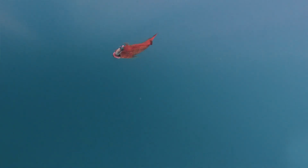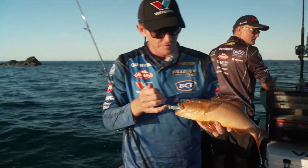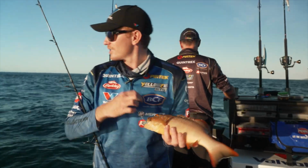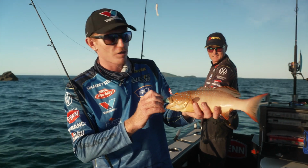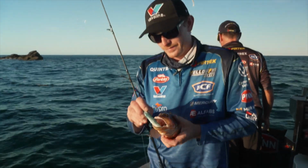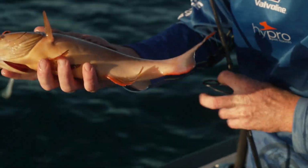Yep, got him here. Another one. Right species. There we go. Beautiful little bar cheek trout this afternoon, just taking a liking to that plastic. Just fishing around a bommy here. Had a bit of a look for a GT, but there's not too much current at the moment, so I've opted for the soft plastics. I'll pop this hook out and get him back. Off you go, buddy.